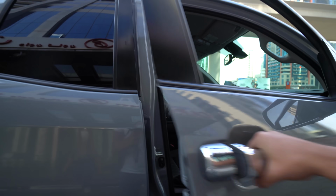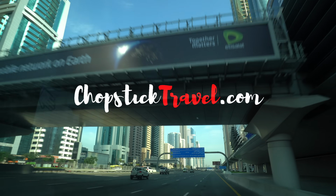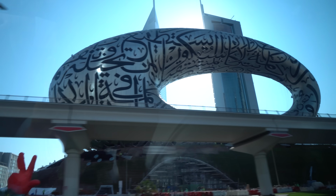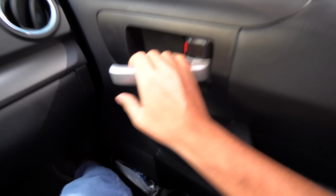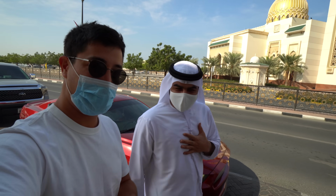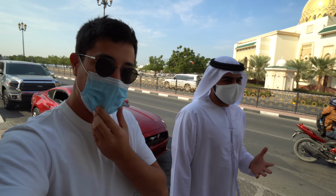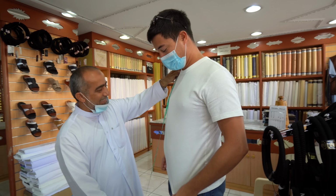Hey, how's it going? Nice to meet you. So we have just arrived in Sharjah, and Omar here is going to get me kitted out in this. What do you call this again? It's a kandora. We call it kandora, and it's the traditional white dress. Make sure it fits nice. So we're getting a custom fit to make sure that it's nice and comfortable. This is definitely going to be my first time trying one of these on.